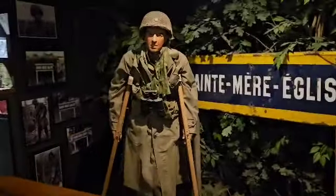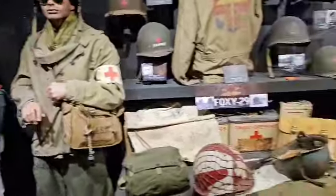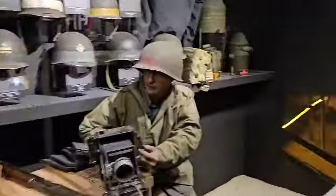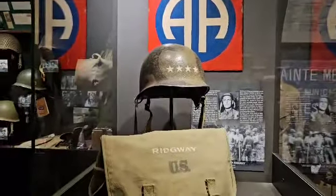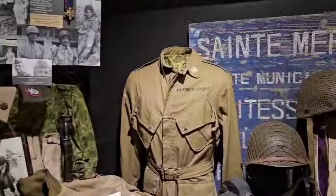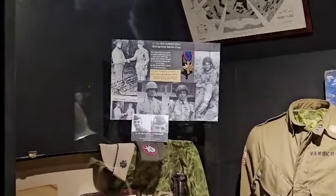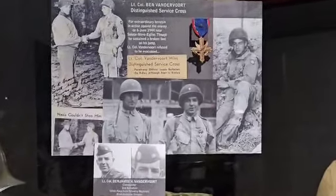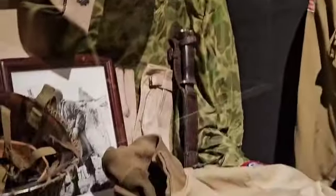Oh, that's Benjamin Vandervoort, 2nd Battalion of the 505th, St. Marigles. We have medical units, war correspondents, and oh, that's the actual original helmet of General Matthew Ridgway, commander of the 82nd. The actual uniform of Vandervoort. And there is also General James Gavin on the left and Vandervoort on the right. That's Vandervoort and Omar Bradley. Now this section is entirely, I think, for Vandervoort.